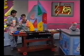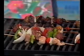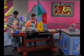And it's a pretty simple operation, actually. We have a few of them on the barbie at the moment, cooking away like mad. Do you want to just check those to make sure that we keep turning, doing all that? I can smell it from over here. Hey, Frank, what do you want on your kebab? Oh, everything. All of them? Yeah, I'm starving.